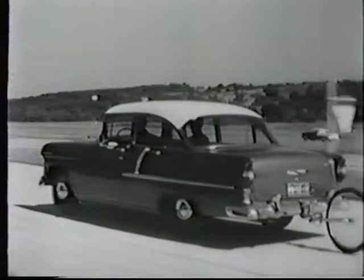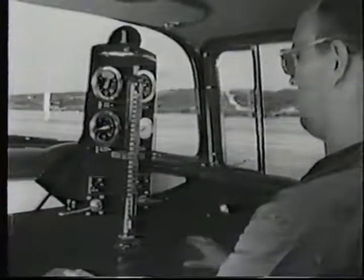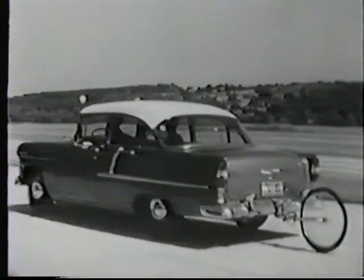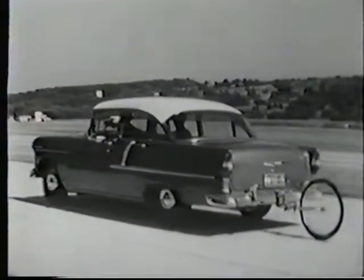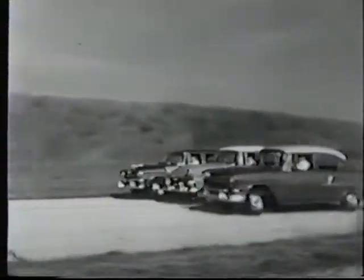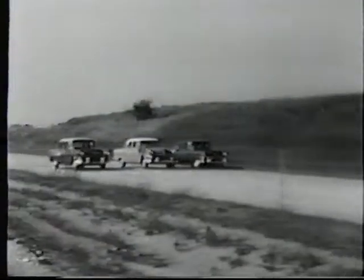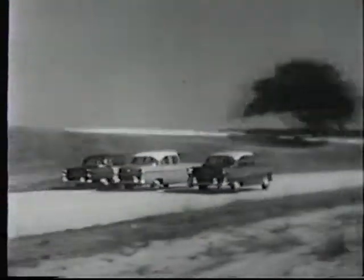And even with all its extra power, the new Chevrolet uses less gas than either Ford or Plymouth at every cruising speed. Surprising, isn't it? Better gas economy at 30 miles per hour, right on up to 70 miles per hour. But it's not really surprising.